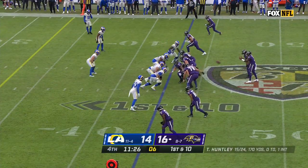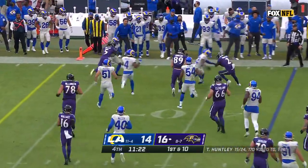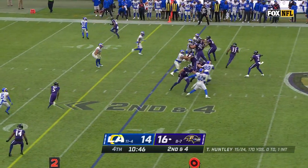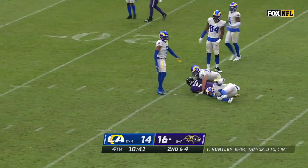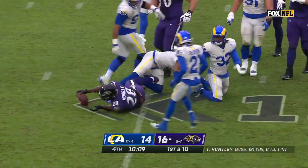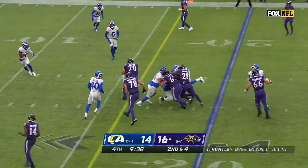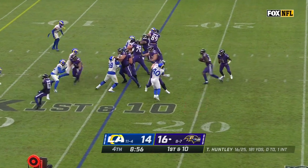Been a really battered running back corps. Good pull by Tyler Huntley. Freeman took the punishment, and Huntley. Because of course we don't know exactly what happened. But here's Hollywood Brown, the cousin of Antonio Brown. Right back to Latavius Murray, spinning his way down, coming out of the half. Here's Murray again. Baltimore's had a great drive.